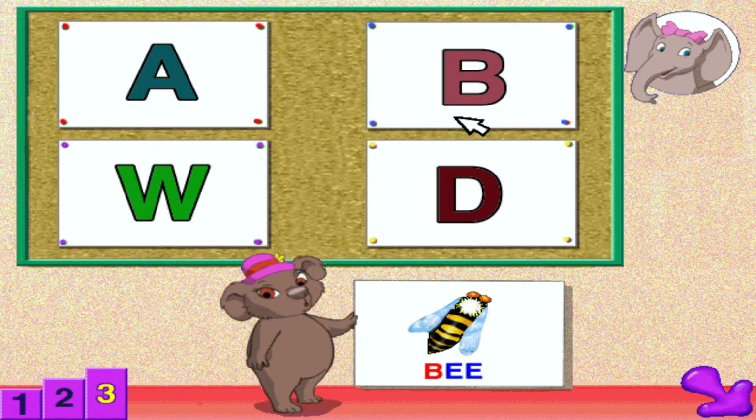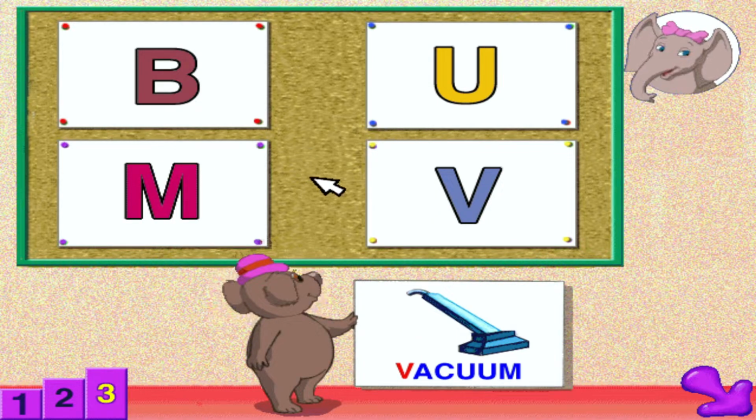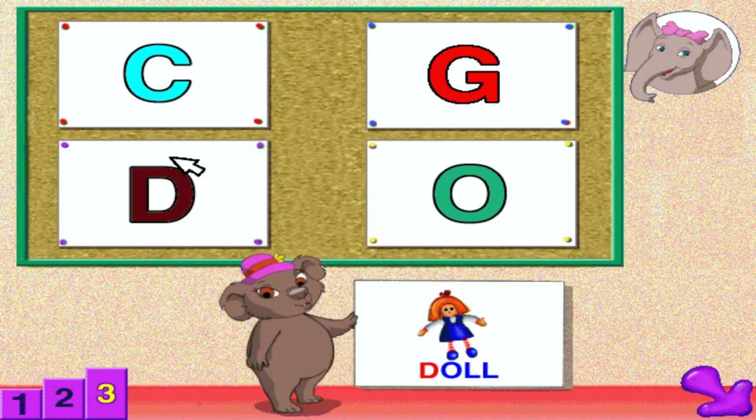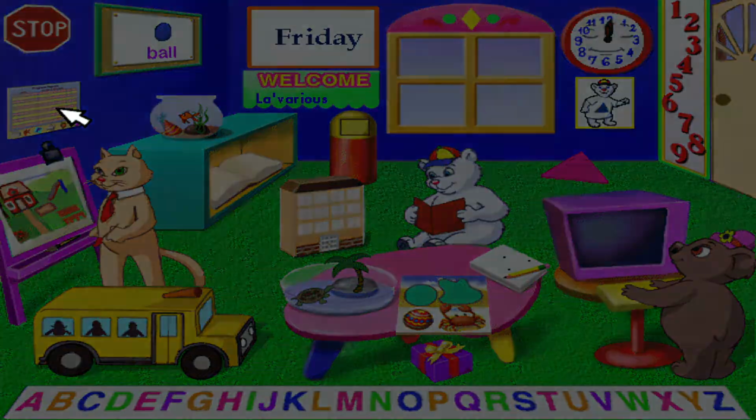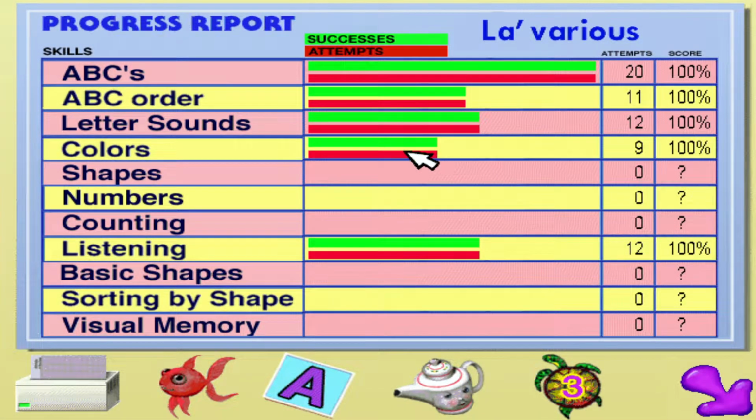We'll do two more. B makes the B sound. B begins with the B sound. It's a match. I want to show out on my report card. V makes the V sound. Vacuum begins with the V sound. One more for good luck. Match. Doll. D makes the D sound. Doll begins with the D sound. It's a match. Alright. How are we looking? Letter sounds. We're doing good.